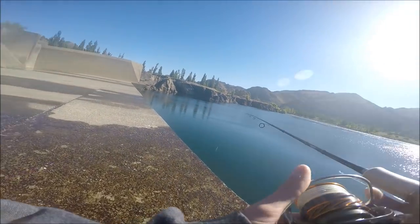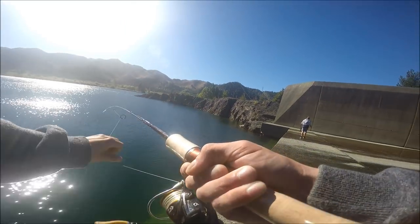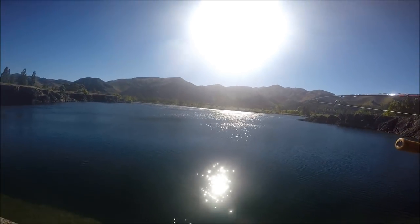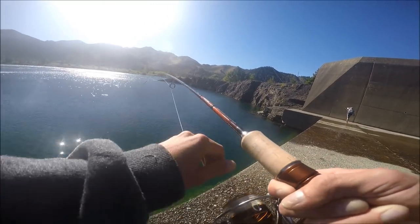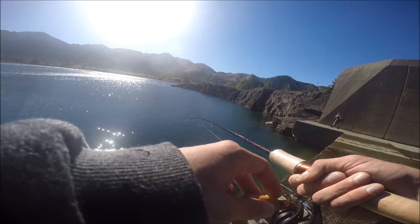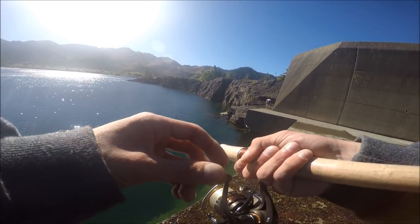So as soon as I changed to deep, I picked up a fish. Thought I was recording, but I wasn't. Got a brown on. Seen a couple of real big ones along here and they shot off really deep. So I thought I'd chuck on a heavier jig head and get it down really deep.